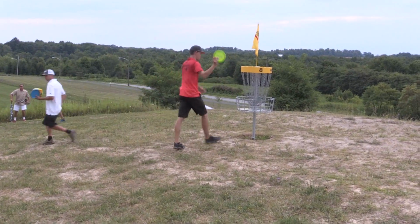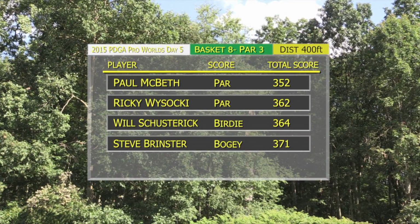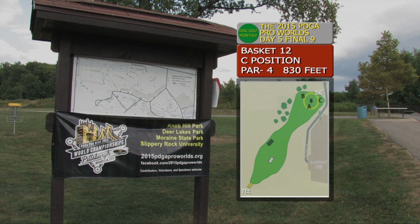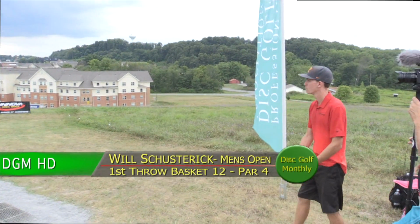Such a nice drive by Will. Yeah, that was a boomer. Will with the birdie there. Only two strokes separate Ricky and Will. We're on to basket 12, C position, par 4, 830 feet. Last hole. Last chance saloon here, Jimmy.